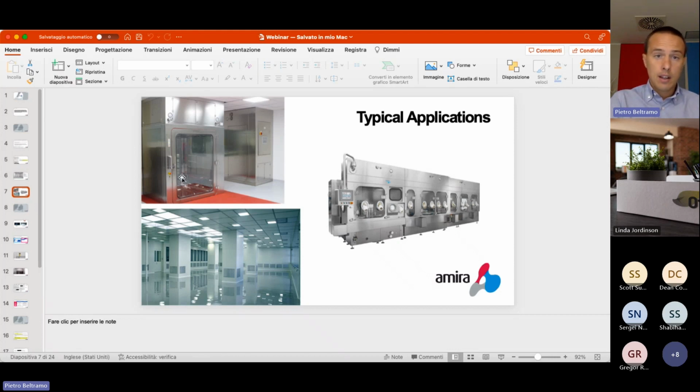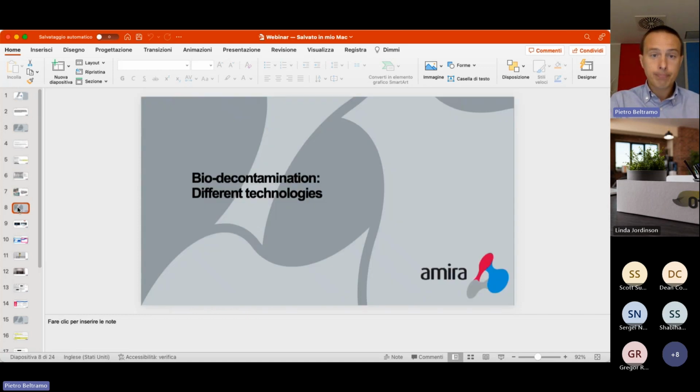I transfer goods doing a proper biodecontamination. I have isolators in a sterility area that do a proper biodecontamination for the sterility test. And then what about my clean room where I actually fill up the product? So that's also a very important application. Those at least are the typical applications in pharma.